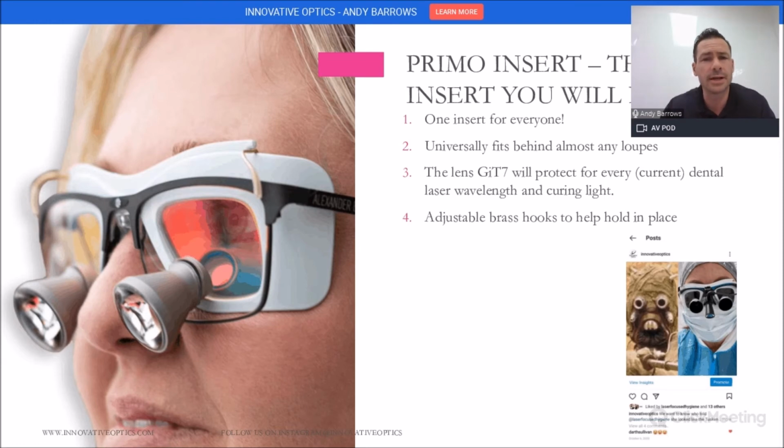One of our big inserts right now is the Primo Insert. I would like to say that this is the insert for almost everyone. It will protect for every dental laser on the market and curing light. So I'm going to give you a quick example.